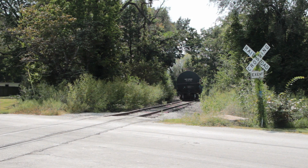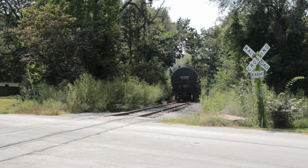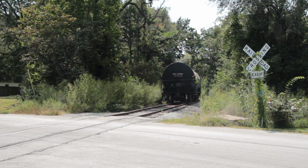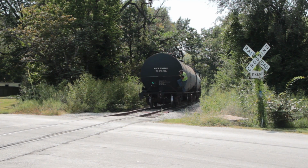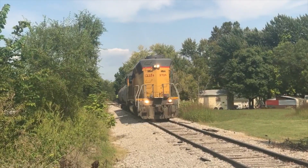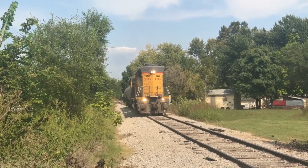Here, the train squeals around the curve at the 5th Street crossing. The local approaches North Clinton, which was the junction of the Katy and the Frisco High Line, a secondary route between Springfield, Missouri and Kansas City. When the Frisco pulled out of town back in 1978, the remnants of its trackage serving local businesses were taken over by the MKT.